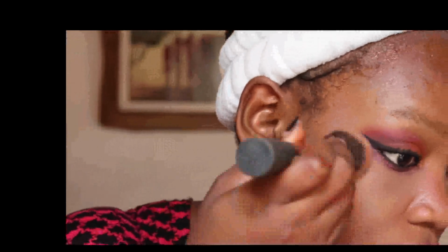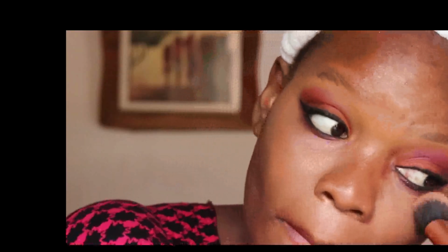Let me take my setting spray so that I can show you what I usually do. So with this, I'm just going to quickly blend my under eye. I know you guys will be like, it will look darker than the rest of your face. I'm like, no. I just want my eye to pop. That's why I like the eyeshadow that I've used. And then now the excess is which you'll just apply on your.